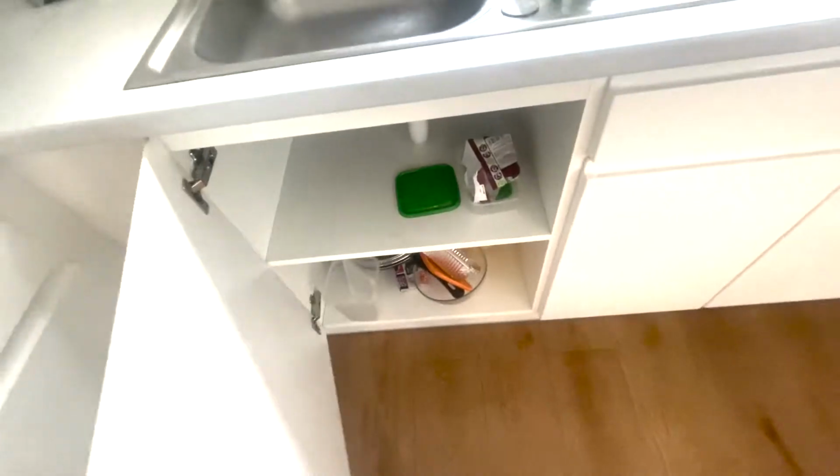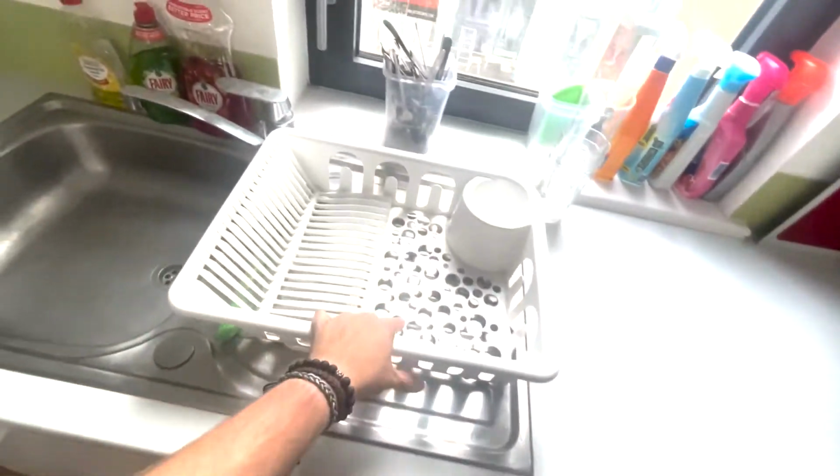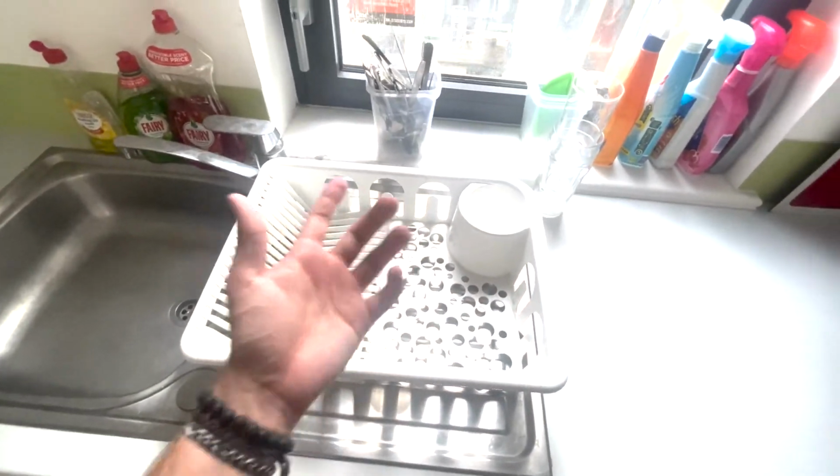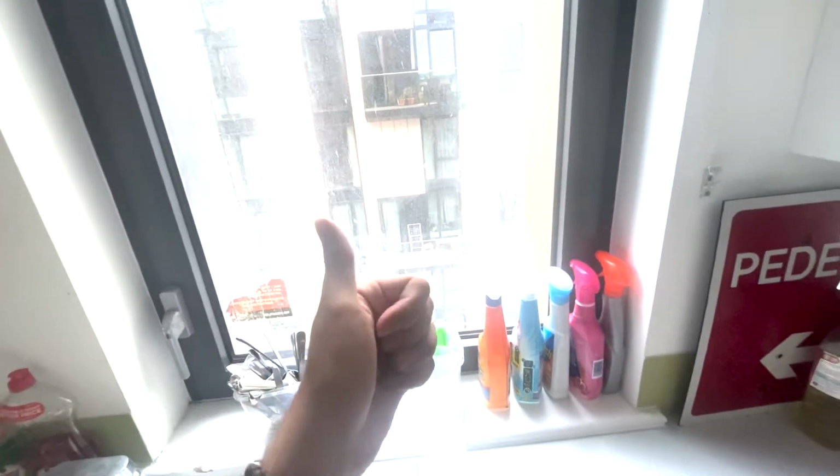We've got a little cupboard under the sink. That's our little sink there as well. They don't supply these, so you will have to buy your own drainage rack if you do come. Then we've got the wonderful views. This one's a bit of a shit view, but the higher up you go, nicer views. It's kind of weird though, because you can see directly into other people's houses. So bear that in mind if you're ever cooking naked.